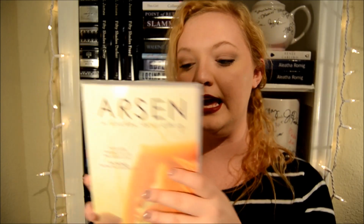Next book I picked up is Arson by Mia Asher. I cannot tell you how much I wanted to get my hands on this book. I think the cover is stunning. I actually read the synopsis on this. I know, shocking, right? But this sounds so interesting and it has crazy good ratings on Goodreads and it's kind of big, which is, oh my God, it really is big. It's almost 500 pages. This is a little bit daunting now.